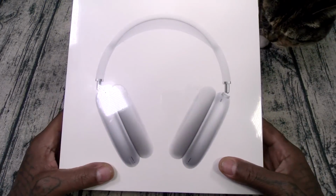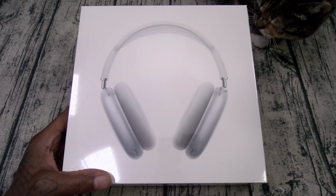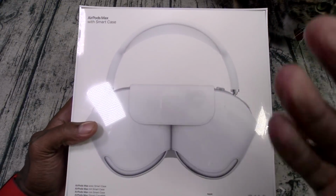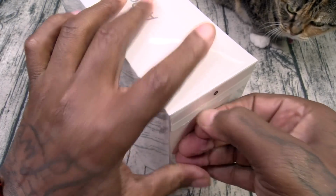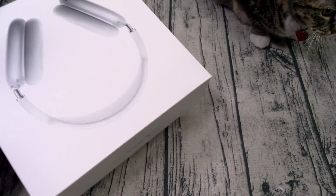All right, here we go. Apple AirPods Max. Now, as far as the name, I don't know. AirPods, AirPod Pro, those are AirPods. AirPod Max, it is what it is. Nice, clean, white box. All right, there's the smart case. Here we go. No unboxing knife necessary on this. Let's get into it.